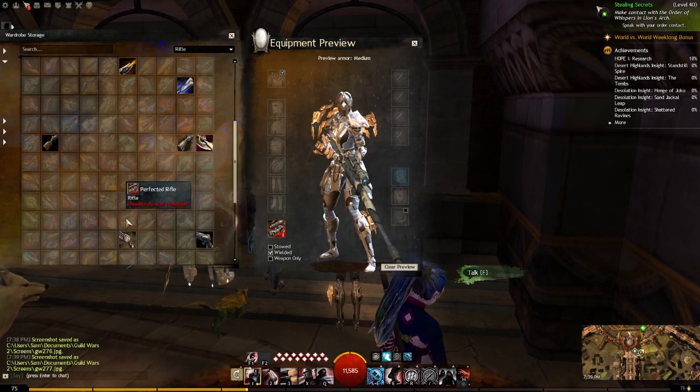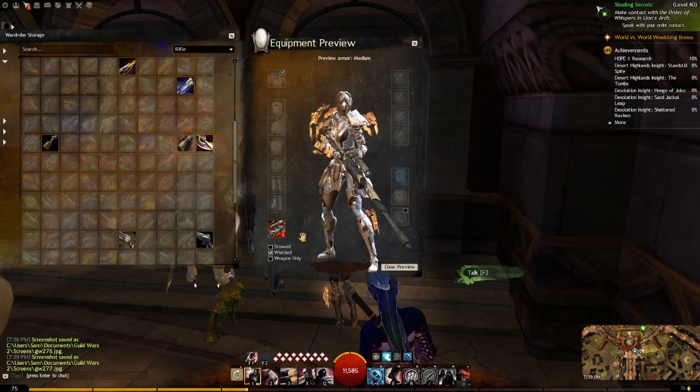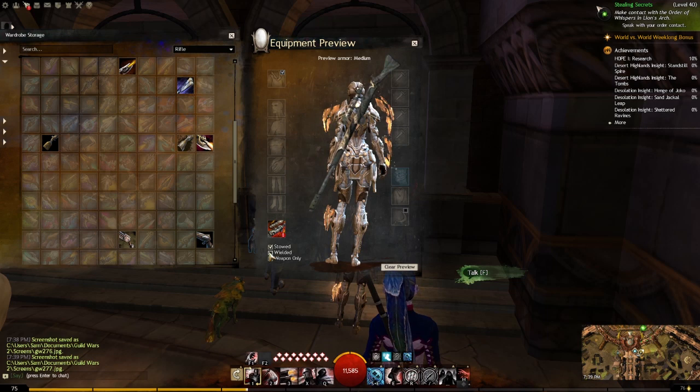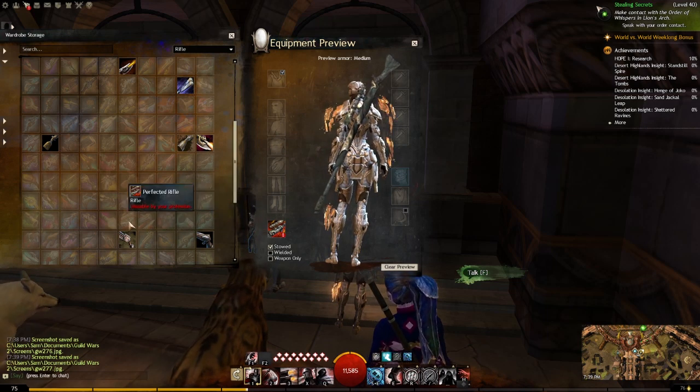Oh, wait. Perfected rifle? That's fucked up. That's fucked up. That's fucking Mando somewhat. Let me stow this shit. Oh, yeah, that's Mando. That's fucking Mando. Hell fucking yeah. Okay, what's the name of this guy? Okay, perfected rifle.